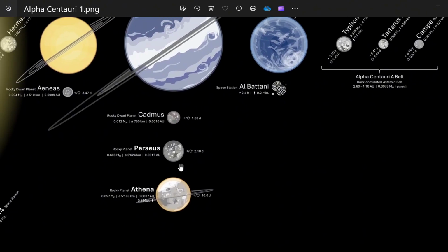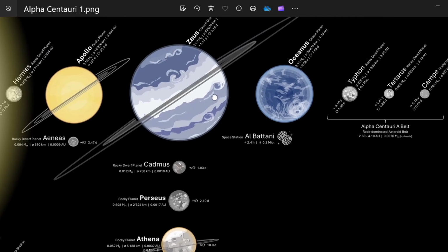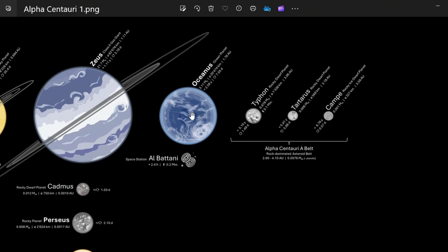And then, I guess these might orbit this guy. You got a rocky dwarf planet Cadmus, rocky dwarf planet or rocky planet Perseus, and a rocky planet Athena. They're kind of going with mythological names. Alright, then they got Oceanus, an ocean planet. That's almost like Star Wars here. Then they actually drew in space stations. Like, I guess this would be like 300 or 400 years from now when we're actually populating this place and we're putting out space stations or something.